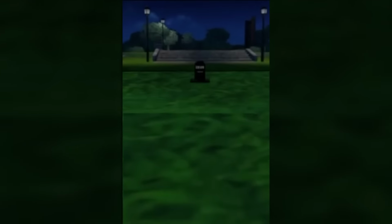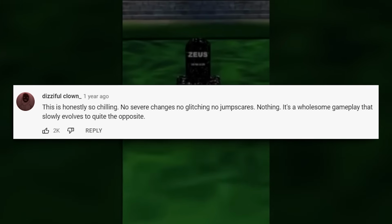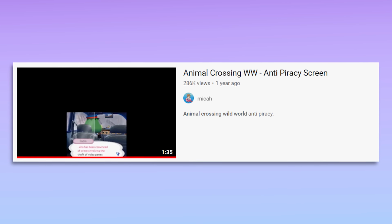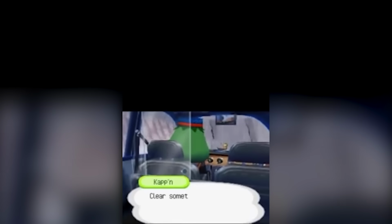The screen strikes the perfect balance between creepy, with the weird sickly noises and the dog actually dying, and realistic, with the lack of gore or screamers or creepy red blood eye screens. The screen is almost darkly comedic, and in that way it's actually pretty similar to a lot of real life examples of anti-piracy. Micah made another fake screen for Animal Crossing Wild World where the player is riding with Cap'n.